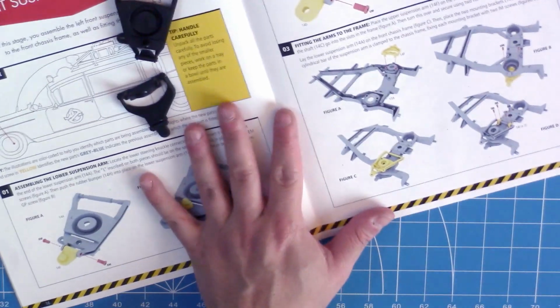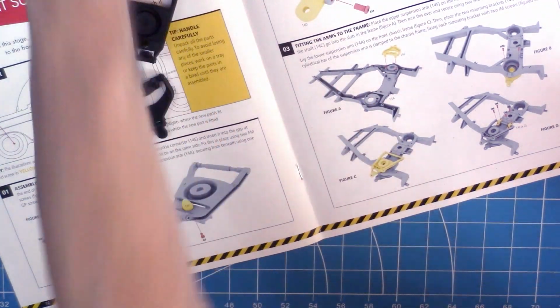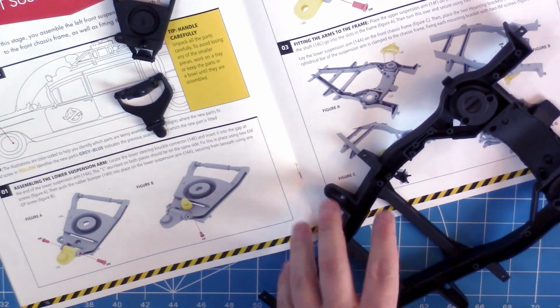Okay. Oh, look, okay, good news. Good news, boss. We get to bring in the chassis. Let's bring in the chassis. Come on, Flash.